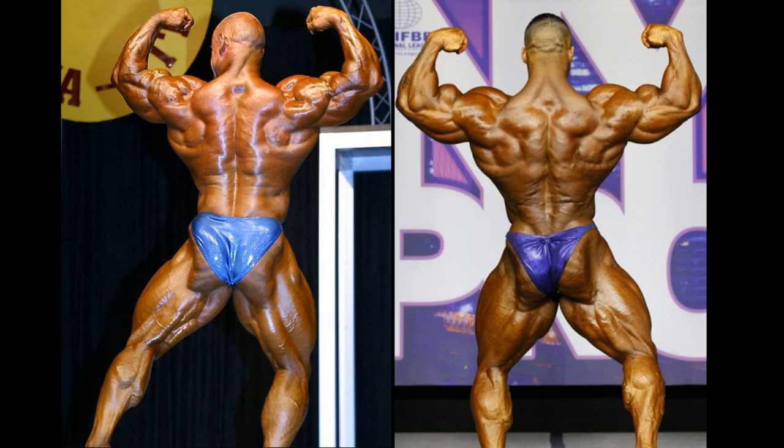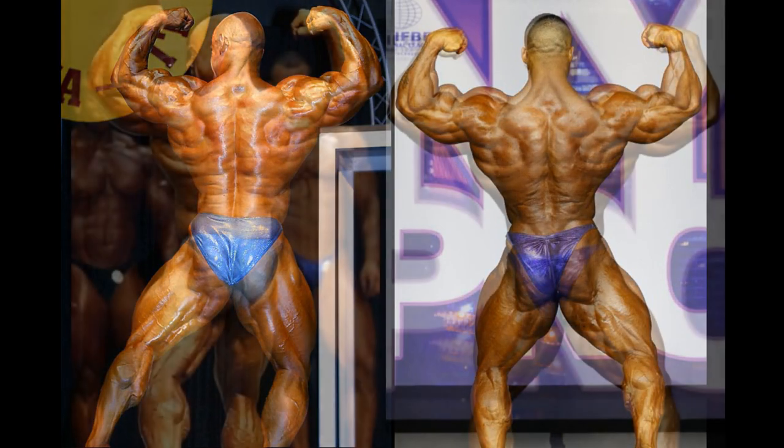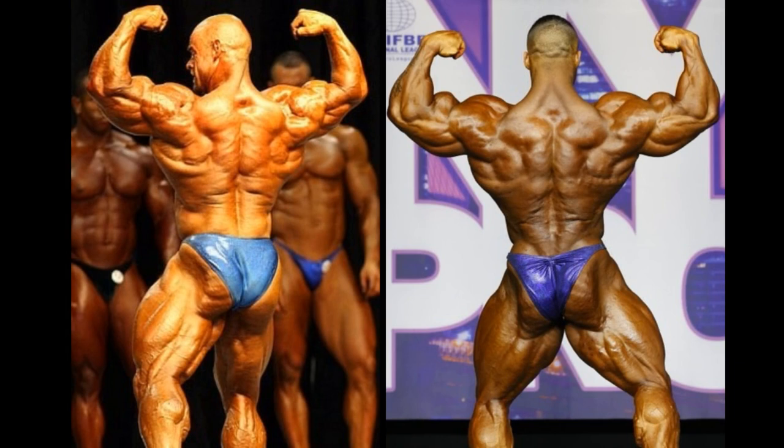Out-muscling. He's just out-muscling. Boom! Forearms. Not the best forearms for Branch Warren, but he has some of the best wheels in bodybuilding history. Here's a closer-up shot, and this one does Branch Warren some favors. Even in the back, look at the traps.